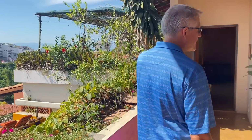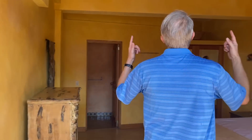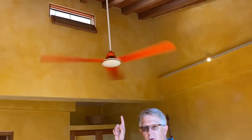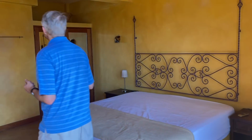So coming into the third bedroom, again, very similar to the others, except the ceilings are a lot higher. And we're always trying to figure out a way how to close and open that window. I've got a pole that Ada doesn't know yet, but that's one of the things.